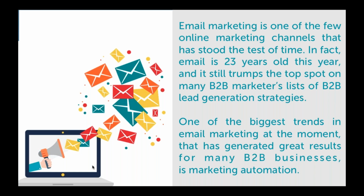And of course, when we stop doing all of the things manually and we start using these tools. Because one of the biggest trends in email marketing at the moment that has generated great results for many B2B businesses is marketing automation. That's the way that this is going to work now. We have too many emails. We need to know about segmentation. We need to know about this marketing automation so we can actually get them to work on our behalf.